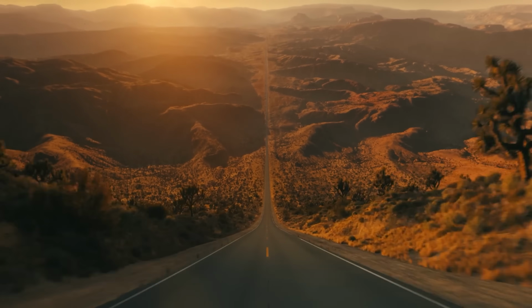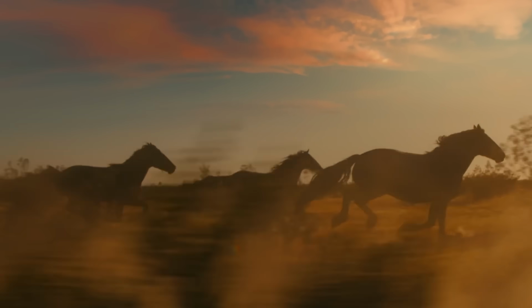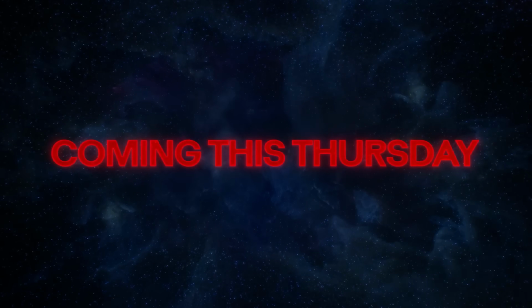Immersive video seems to be Apple's key focus for the post-launch Vision Pro content. The Weeknd's music experience is arriving 1 month after the first Apple immersive video short film, Submerged. I myself don't have an Apple Vision Pro to test this on, but when I do get my hands on one, these immersive videos are definitely something that I have on my mind, as Apple seems to be basically one of the only companies focusing on something like this.